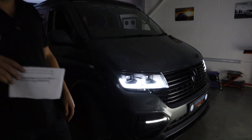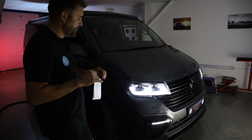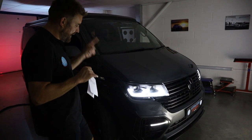Eyelashes. Well, let's call them eyelashes. It's a stupid name, but we've made it up. So that's what you get, and it looks quite striking, especially because there's two of them as well. So that's it, that's the front of the vehicle.